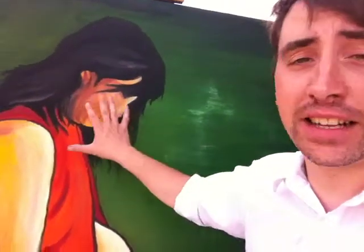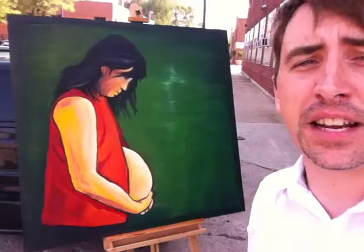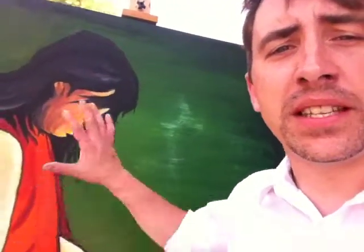Now, I didn't want this painting to be completely abstract. And in fact, I used that old projector trick. I used a video projector to project this image onto here to make sure that all of the proportions were right based on a photograph that I had taken. But I did want there to be some levels of abstraction. I wanted it to be a painting and not a photo. I already had the photo.